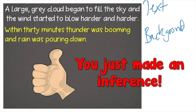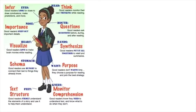So here are the large gray clouds. What do you know about that? Well, rain is probably coming. So they weren't going to go on a picnic. They knew that thunder was on the way. And so you guys just made an inference with our new guy. I guess his name is Fred.